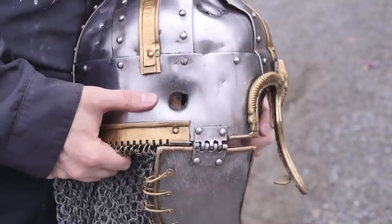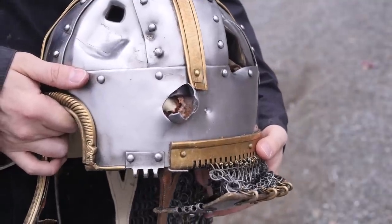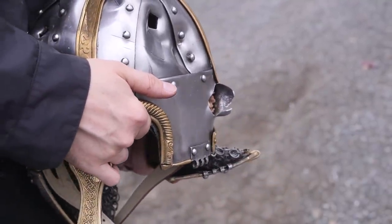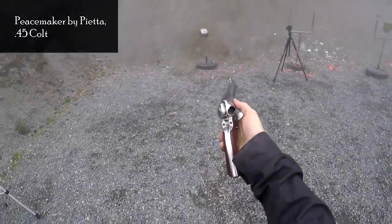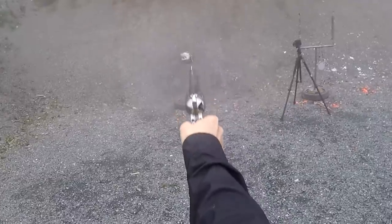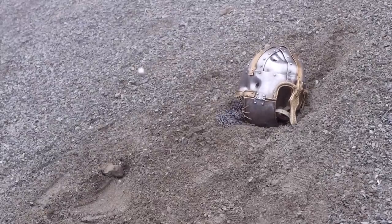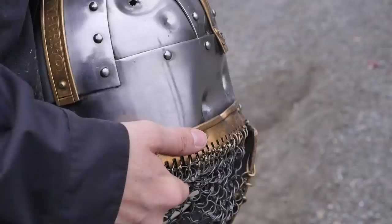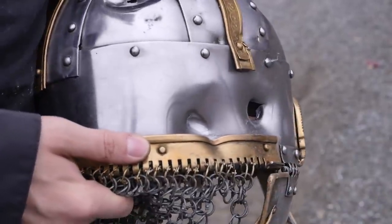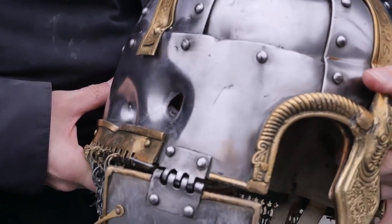There's the entry hole, and here we've got the exit. Pretty impressive that it holds up against 45 Colt.